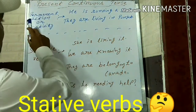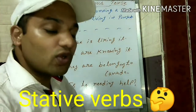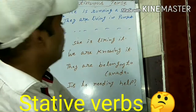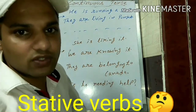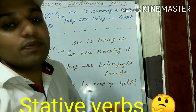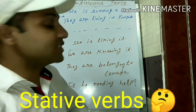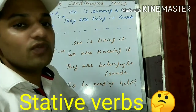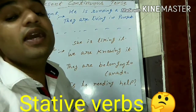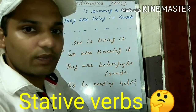As far as permanent action or activity is concerned, for those we never ever use present continuous tense. For example, he is running a shop. If a person runs a shop permanently, we are not going to use present continuous tense. Instead of that we use simple present or present indefinite tense, meaning he runs a shop. That is the correct one, not he is running a shop.